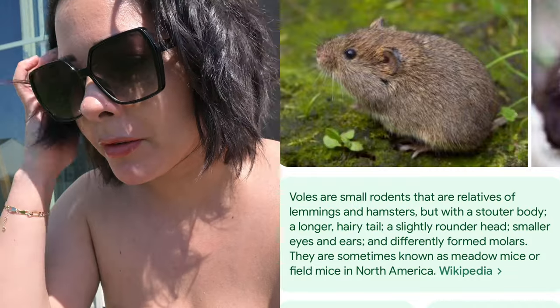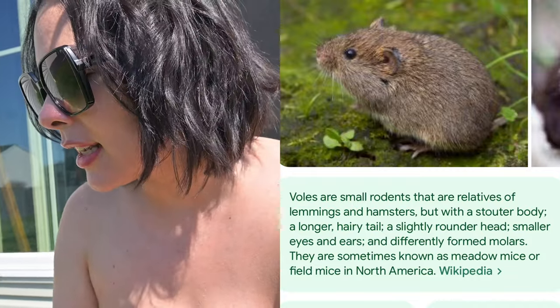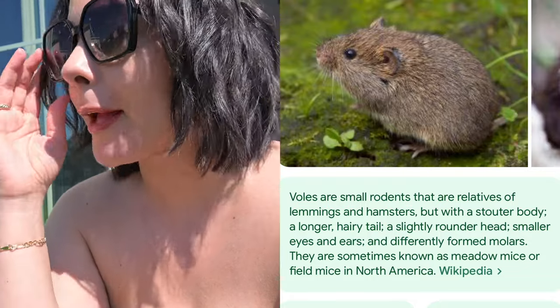We have so much yard work that we need to do. There are voles. A vole is like a mole and a vermin, I don't know. We had a pest control person come out and tell us, but they dig these little burrows underground and yeah, they tear up your yard for sure, drives the dogs crazy.